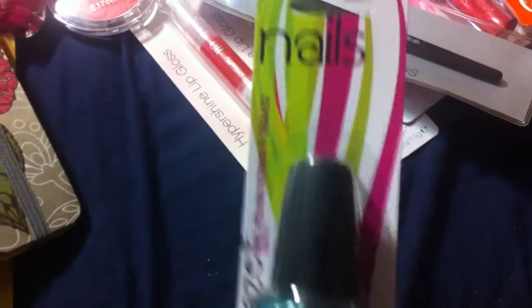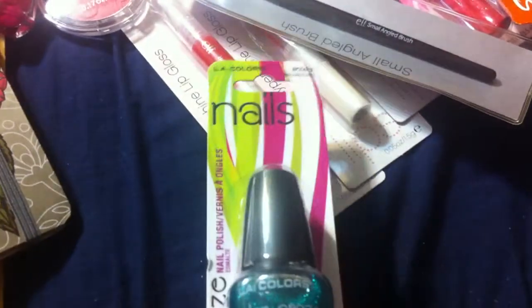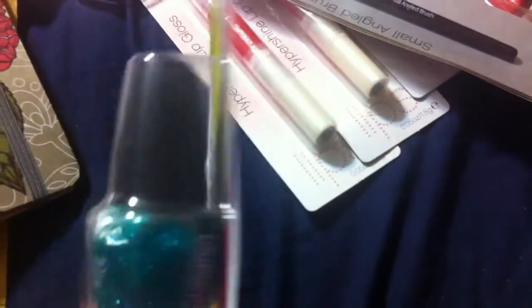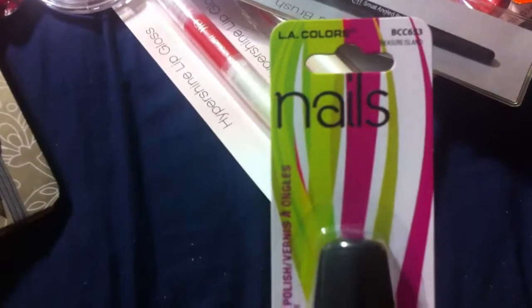I picked you up this little cute journal from the Dollar Tree. Just a little extra. Here's one of the LA Colors things that I was talking about. I know she had told me that she hadn't had much luck with LA Colors, but I did pick her up 2 things. This is one of them that I had bought for myself that I just really liked the color and wanted to share it with her. It's the Treasure Island nail polish.